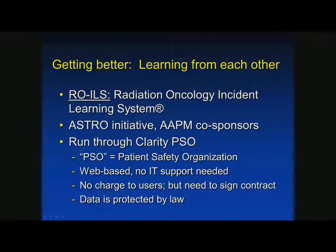It is run through the Clarity PSO, Patient Safety Organization group based in Chicago. This is the group that ASTRO has the contract with to actually run the website and help deliver the information to us for analysis. Key things is that it's a web-based system. You don't need any specialized IT systems or IT support in order to participate. There is no charge to the users to participate. You do need to engage in a contract with Clarity. That is, your facility has to have a formal contract with Clarity, because that sets up the legal protections required under the Patient Safety Organization law that keeps the data protected by law, which is a big issue in this country.